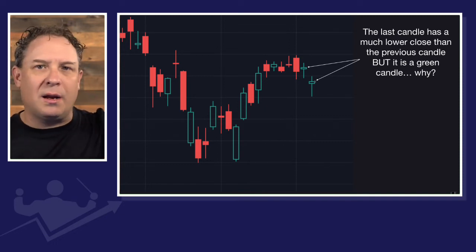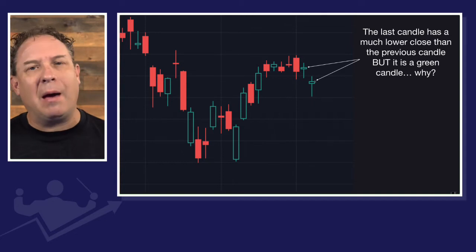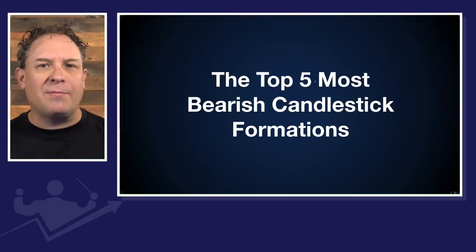It's possible to be down 1,000 points and have a green candle if you closed higher than you opened. So, a gap can happen. That's what you need to understand about that. For beginning candlestick traders, that can be pretty confusing. All right, I think I've probably said enough about that.